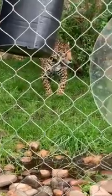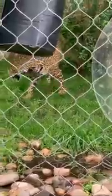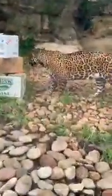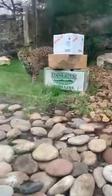Now, we do have a male and female here at the San Antonio Zoo. They do look different, and what I mean by that is size. Males are bigger than females. Females are generally going to be about 10 to 20% smaller than males. They can weigh anywhere between 100 to 200 pounds.